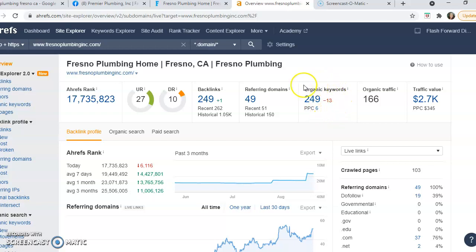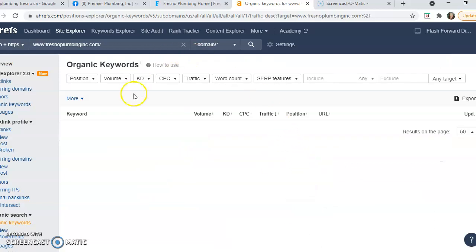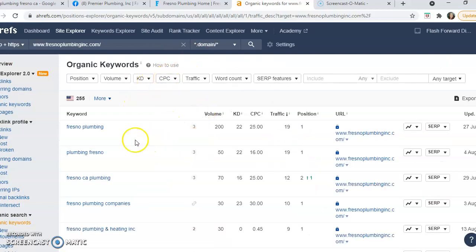Here we see that they have 249 organic keywords within their content. The great thing about this program is I can click here on this number, see what keywords they're ranking for, take those and implement them into the content on your website. So as you can see, they're in the number one position for Fresno Plumbing, and that gets a search volume of 200 per month. Plumbing Fresno gets a search volume of 50 per month, and they're also in the number one position. Fresno CA Plumbing has a search volume of 70 per month. Again, they're in the number two position.